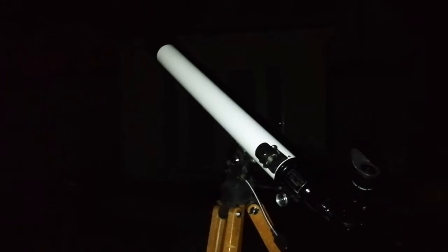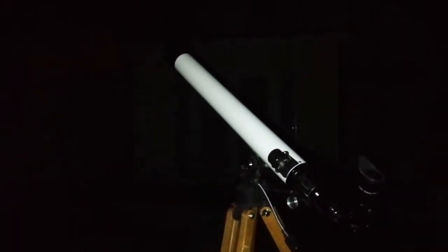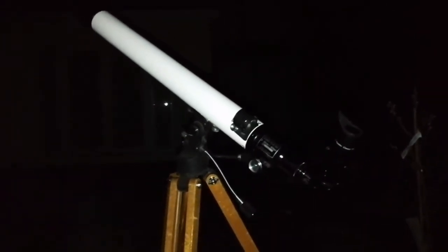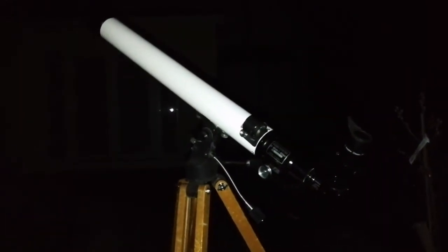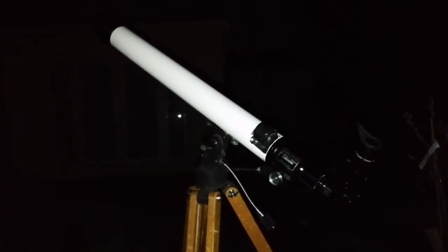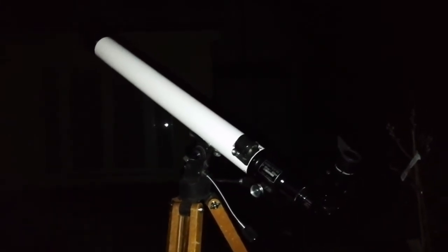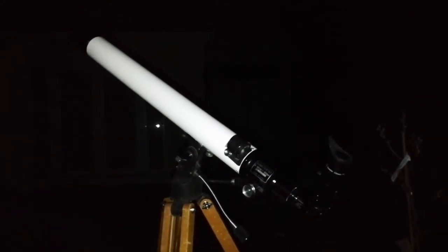Tonight the sky is very clear, and I had the best view of the Orion Nebula with this telescope. 60 millimeter, stars are pinpoint, roundish. I can see as much nebula as with any telescope of 4 or 5 inch aperture. I've never seen anything that clear, the whole complex of the Orion Nebula.